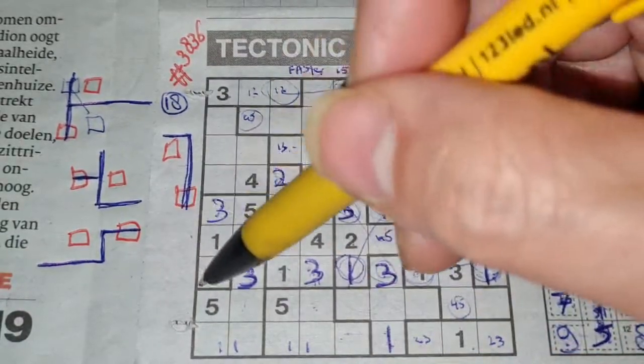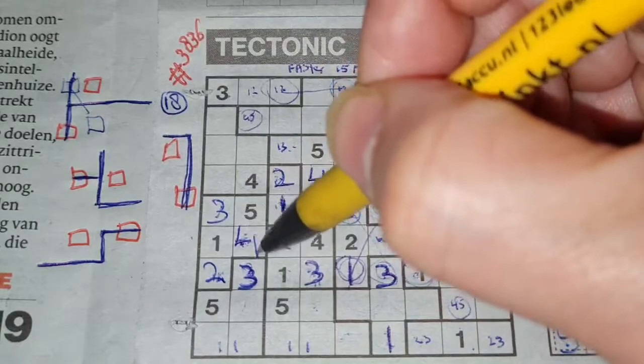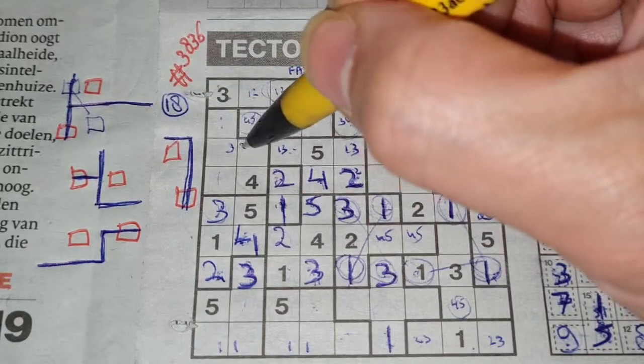These 2 boxes cannot be a 3, so 1 box left for the 3 should be there. 2 numbers left in this area for numbers 2 and 4. We have a 2 there, no 2 there. 2 should be here, and the 4 goes there. This box can be a 3, that box can be a 3. So the 3 could be here, could be there.